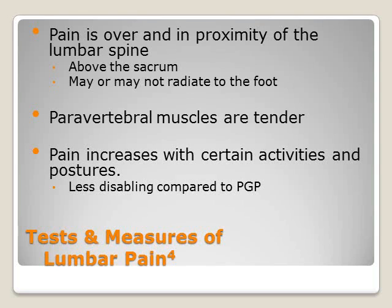For lumbar pain, the pain is over and in proximity of the lumbar spine. It is above the sacrum, and the pain may or may not radiate to the foot. The paravertebral muscles are tender during the tests and measures, specifically during palpation of the muscles and during movement, and pain increases with certain activities and postures.